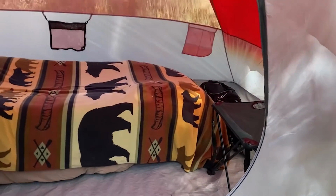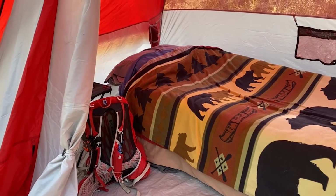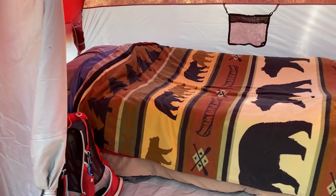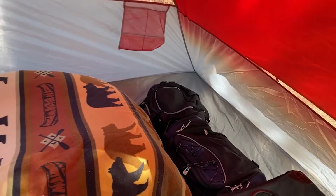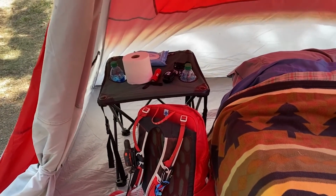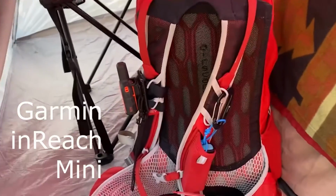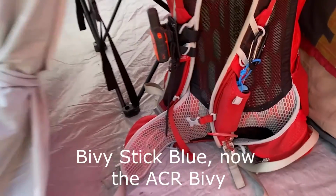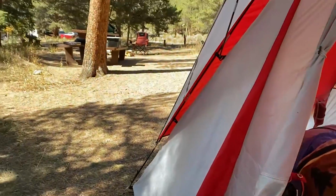As you can see, and I've done a review on the way I sleep with the bed, with the cot, and you can look at some of my videos and see exactly what I do. But it's got a foam pad underneath it, about 3 inches, and it sleeps just almost like you're at home. And then I've got a couple nightstands. I just use duffel bags for my clothes, and then of course another nightstand here, and of course probably important things: TP, water, flashlights, backpack. Got my Garmin InReach Mini on the left side there, and I've been testing out this new Bivy Stick Blue in that little pouch right there. Don't leave home without those satellite messengers. They're pretty important.